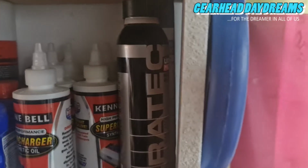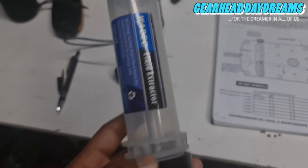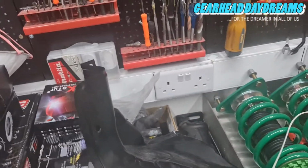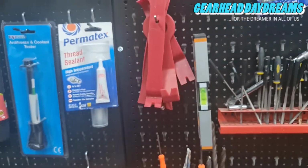And obviously the oil of choice is the Kenne Bell Supercharger oil, which they make in partnership with Lucas Oil. I bought quite a few pre-COVID, just in case I had difficulty getting a hold of it. So we're gonna change that. The tools will be a simple syringe, which I got from Amazon, and something to open the filler cap with. So we'll go with this. This will do. Oh yeah, let's get to it.